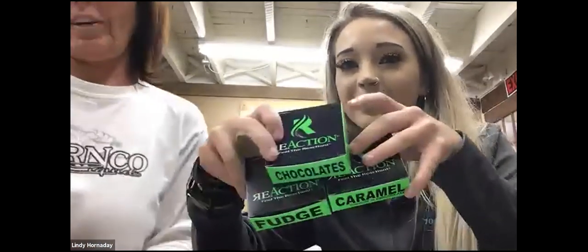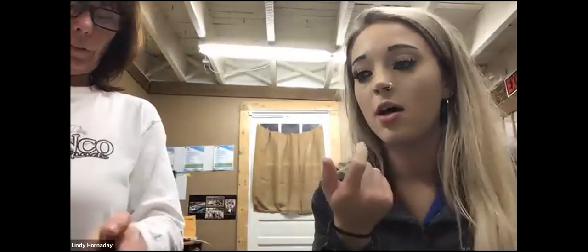And then we have our edibles, which are, I'm pretty sure, my Nana's favorite. Yes, she has a sweet tooth. I want to eat them all every night, but I can't. So there's chocolate, fudge, and caramel. Each piece has 10 milligrams in it. 10 milligrams of FSD is actually extremely strong. A lot of people think, oh, it's only 10 milligrams. It's pretty potent stuff.